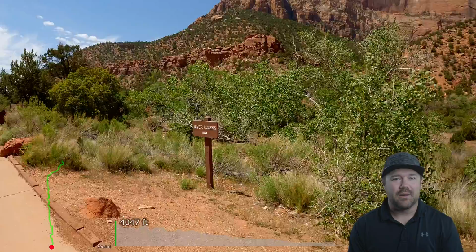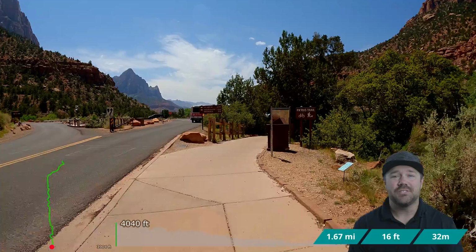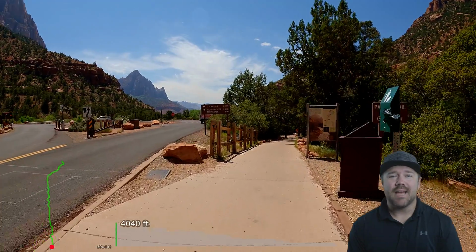Today, we're going out to Paris Trail. This is 1.7 miles with 16 feet of elevation change, and it took me about 32 minutes. Now, this is located in Zion National Park.